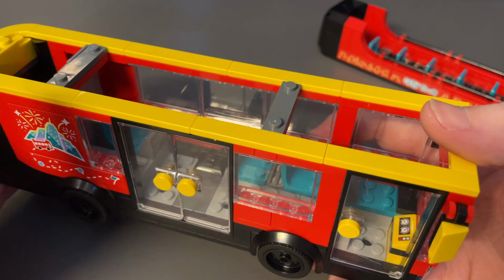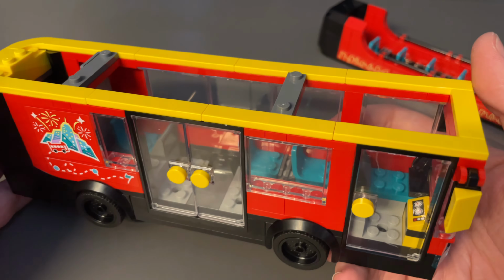And one thing that I didn't expect this set to have when I first saw it announced, and I'm glad it's included, is just the stairs to go up to get to the top floor. It's such an almost unnecessary detail because it's quite difficult to get your fingers in there and pose minifigures, but the fact that it's there just makes this so much better to me because it adds to the slight realism of the thing. Like, yeah, the minifigures can actually climb up the stairs and get through to the top deck.